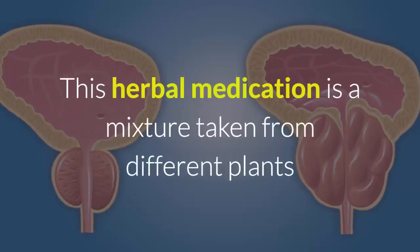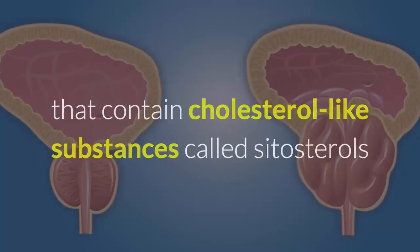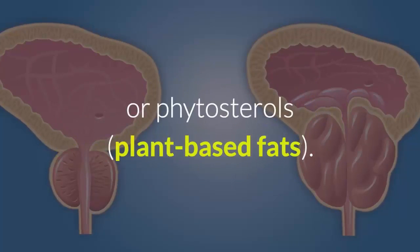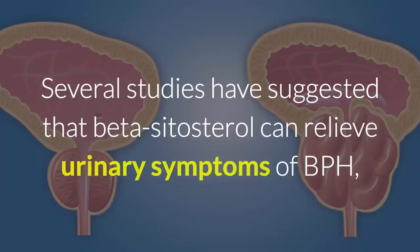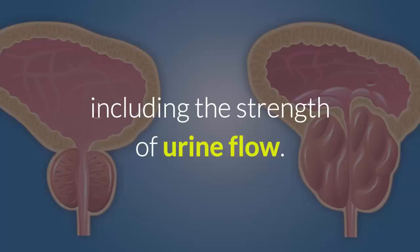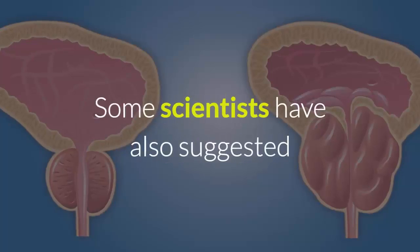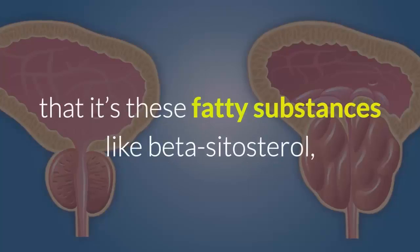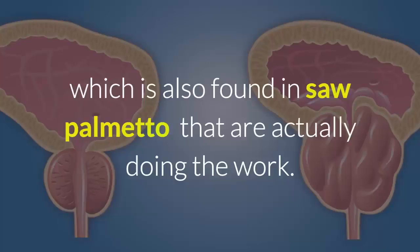Beta-sitosterol. This herbal medication is a mixture taken from different plants that contain cholesterol-like substances called sitosterols or phytosterols, plant-based fats. Several studies have suggested that beta-sitosterol can relieve urinary symptoms of BPH, including the strength of urine flow. Some scientists have also suggested that it's these fatty substances, like beta-sitosterol, which is also found in saw palmetto, that are actually doing the work.